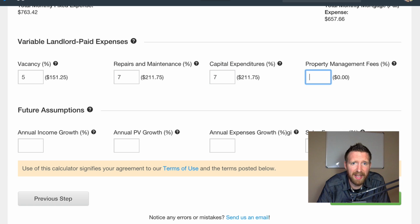Repairs and maintenance and CapEx, I usually do about 5% each. 5% for maintenance, 5% for capital expenditures. These are big ticket items like refrigerators, stuff like that. And if you don't know, hover over, we teach you more all about it.